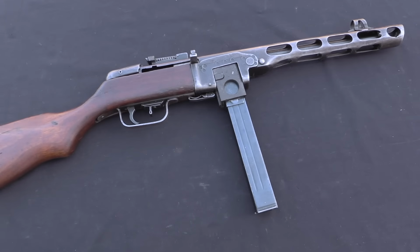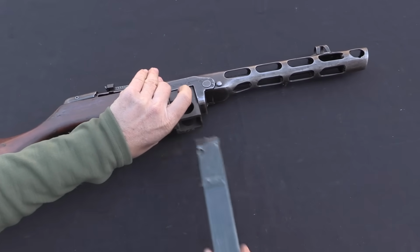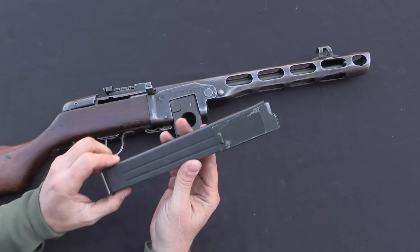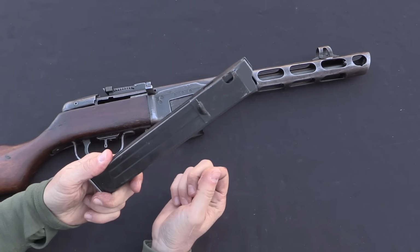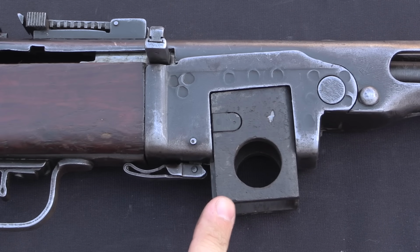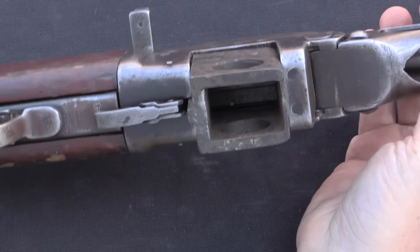There are only 3 parts required for this conversion. One of them is simply the magazine, which is a totally standard MP-40 magazine. That was for logistical reasons. Number 2 is a magazine well adapter, and there were a couple different versions of these made. This is a cast one.